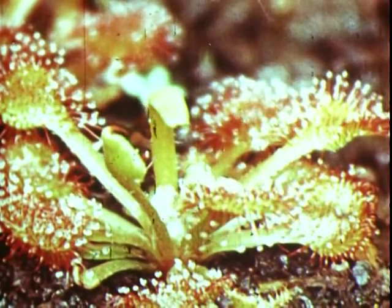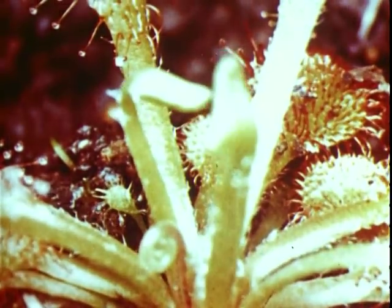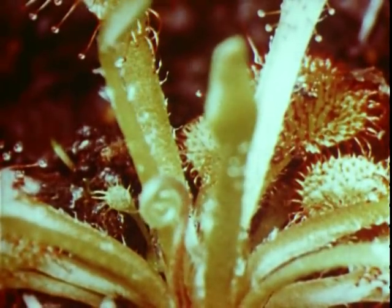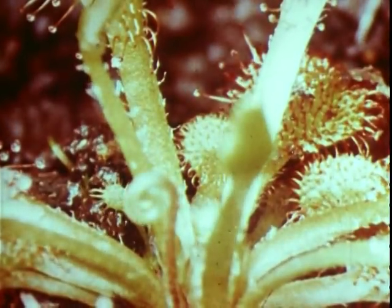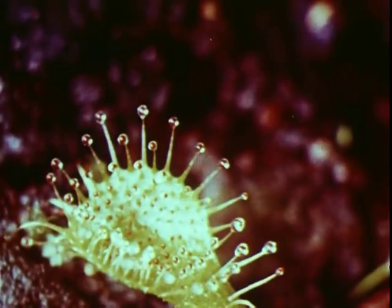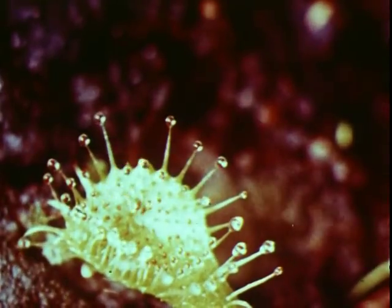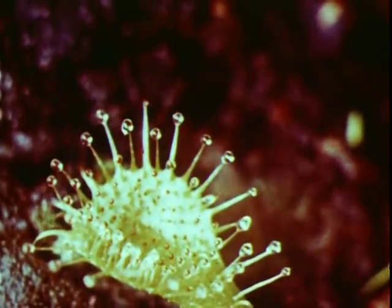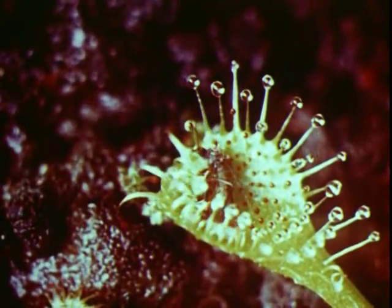There are secret places in nature's half-acre where beauty is an invitation to disaster. Here may be found strange carnivorous plant forms that prey upon insects and draw sustenance from them. The tentacles of the sundew are tipped with nectar, an irresistible lure to the unwary.